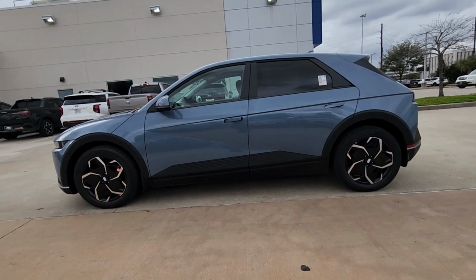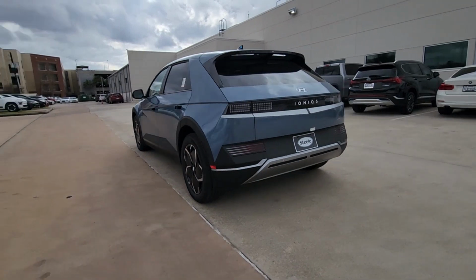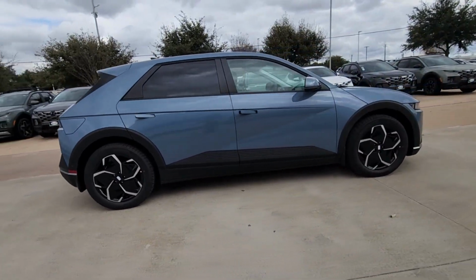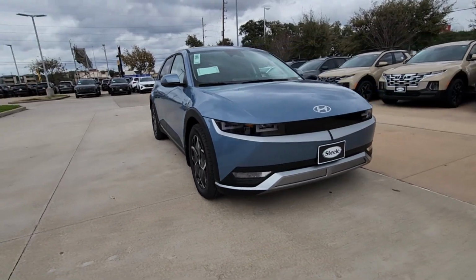Can you see yourself in the 2024 Hyundai Ioniq 5? This uniquely designed Hyundai Ioniq 5 is poised to transport you into a clean, bright future. Enter its stylish, spacious interior and discover the comfortable, convenient, and connected features it has to offer.